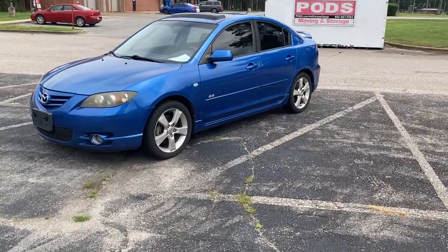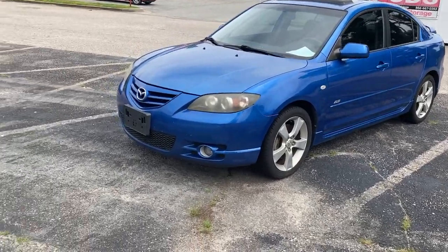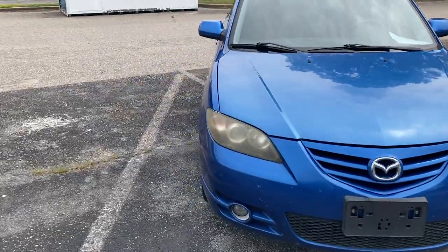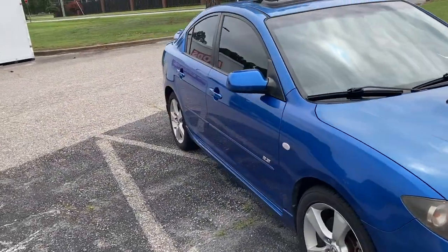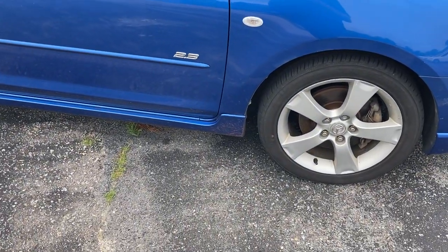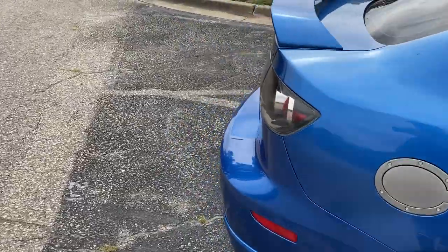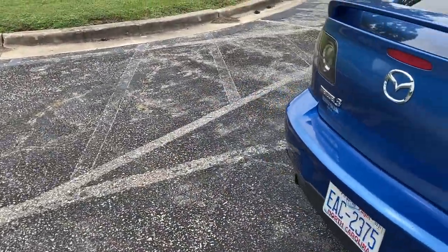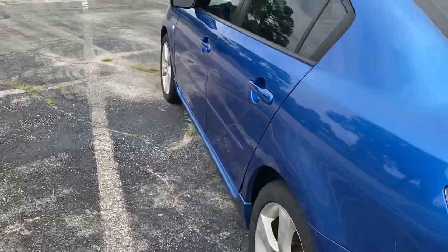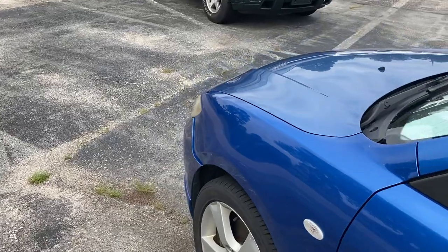What is this? Mazda 3 with a 2.3 liter in it, huh? Let's take a walk around this one. Doesn't look bad. Ooh, there's some kind of red paint or something down there on the bottom where they ran over something. I like how they changed the gas cap. That's cool. Boise, Idaho is where this thing came from. Okay, let's check how much they're asking for.